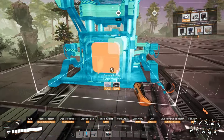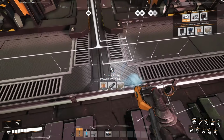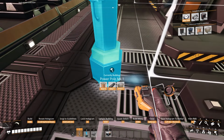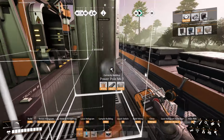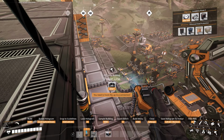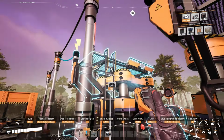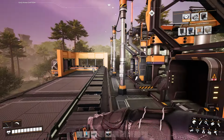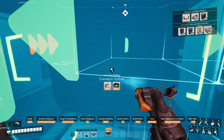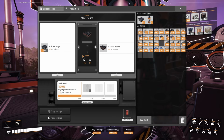So we're going to be doing 1 and 2. We're going to get power here. Whoops. We're going to get power here. Why don't we just go here. Okay. That's where we're at. Now these guys need to connect. You go there and you go there. 5 is a splitter. And this guy, that guy, and you're making steel beams.